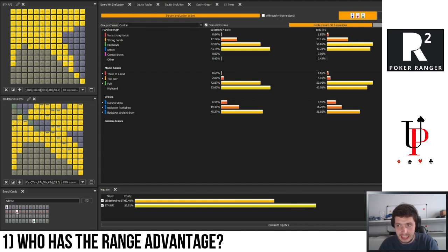However, in general, that's not really the case. Well, for the most part, that's the case, but there are certain situations where the equities run really close, where they're almost identical, and there are also some situations where the pre-flop caller actually has an equity advantage. And this tool that we use is an absolutely fantastic way to display that.